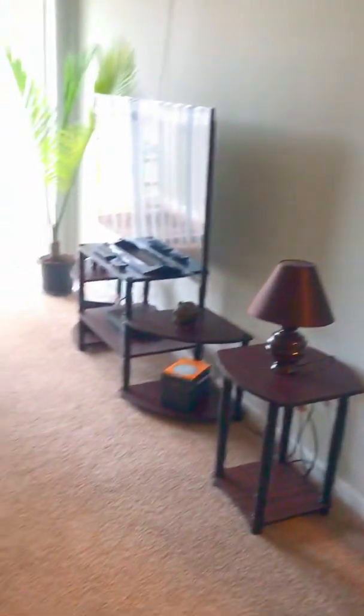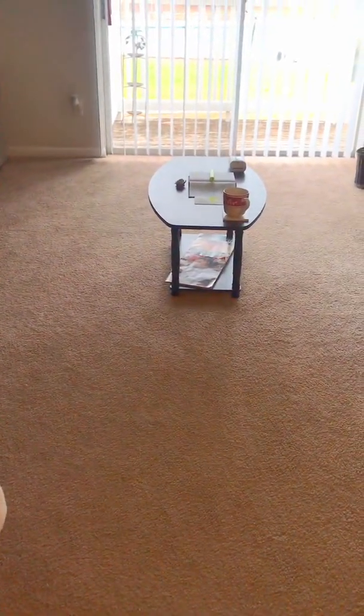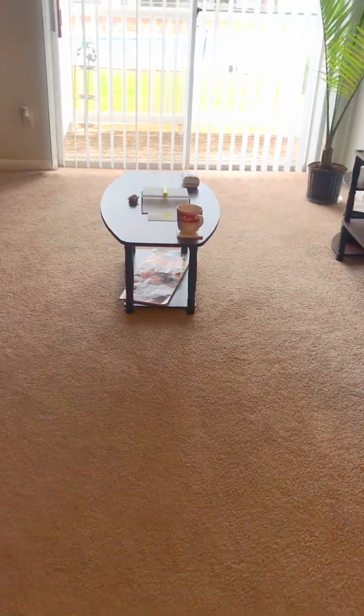But I know for sure I do want to paint at least this wall and this wall. I just don't know what color yet. And I am going to get an area rug, but I need to have an idea of all the colors and everything that's going to match or look pretty decent before I do. So I am still looking for that.